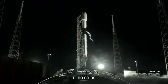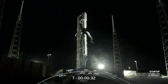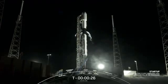Falcon 9, Starlink, LD's go for launch. We're ready to go. Falcon 9's ready to go. All systems are go for launch. Now let's listen in to the terminal count and watch as Falcon 9 takes our 60 Starlink satellites into orbit on its 10th flight.